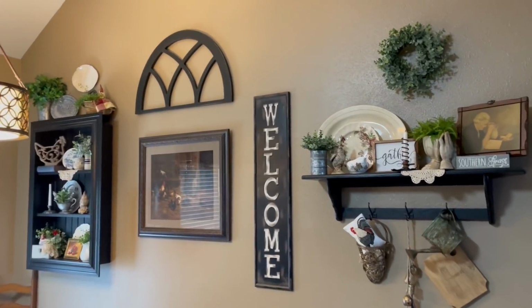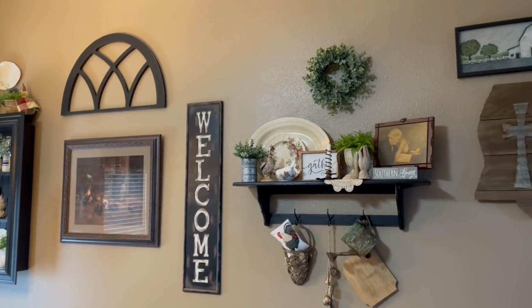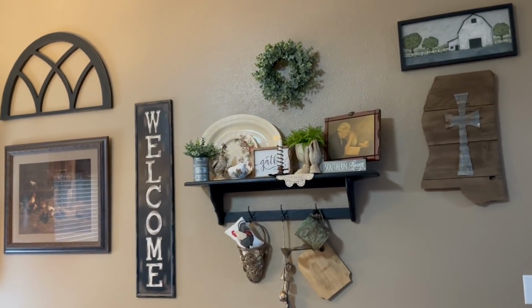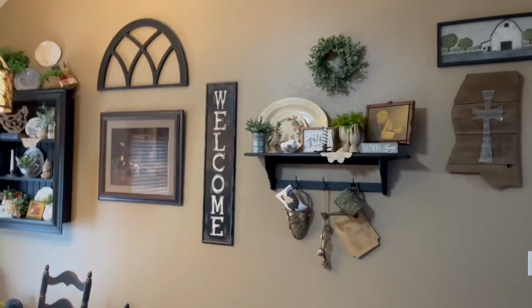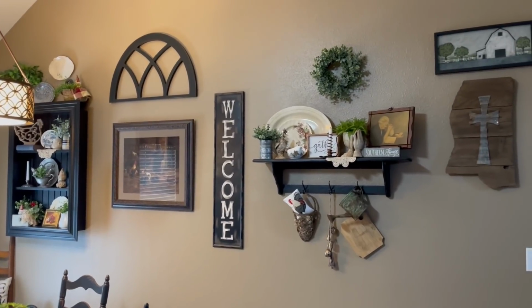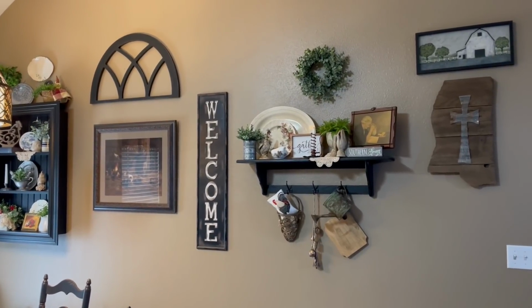Now, my only dilemma is, I think it needs a wreath on it, but I have a wreath right here. So do I take that wreath down, put it over here, and come up with something else there? Or do I just leave it as is until I can figure out what I'm going to put there? Suggestions, please. But I really love it. I love the way that fills in that space and it just kind of finishes it off.